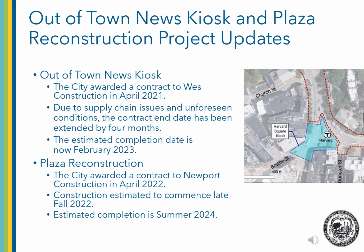In April 2022, the city awarded a contract to Newport Construction for the Plaza reconstruction. Construction is expected to start late fall 2022 and be completed in the summer of 2024.